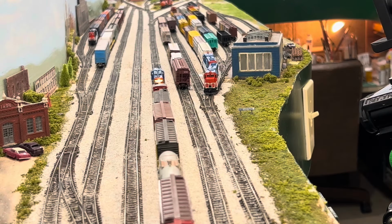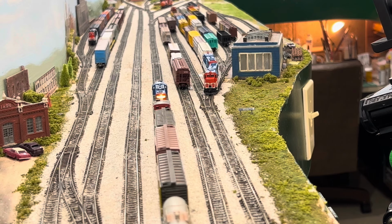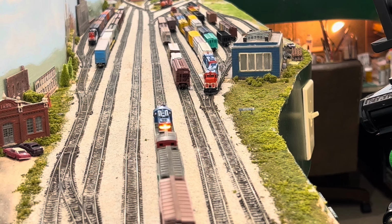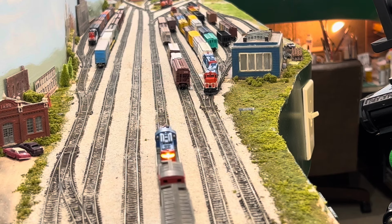This job is remarkable in that it runs within the yard limits, and all industries have southbound trailing switches. In order to facilitate this switch job, the train runs with the engine and caboose pushing cars southbound, then begins moving the cars as needed.